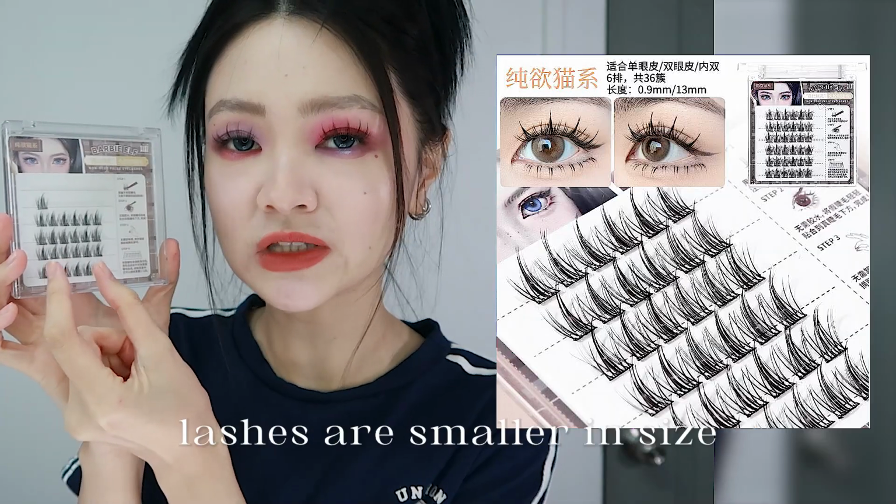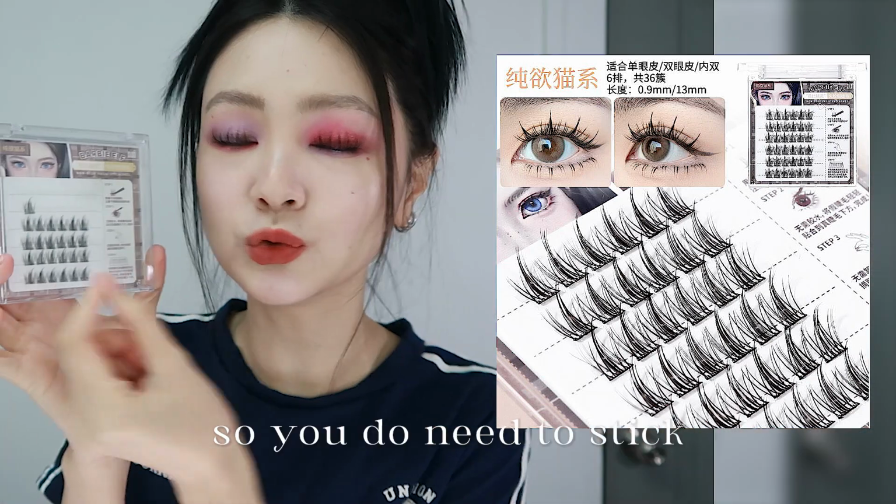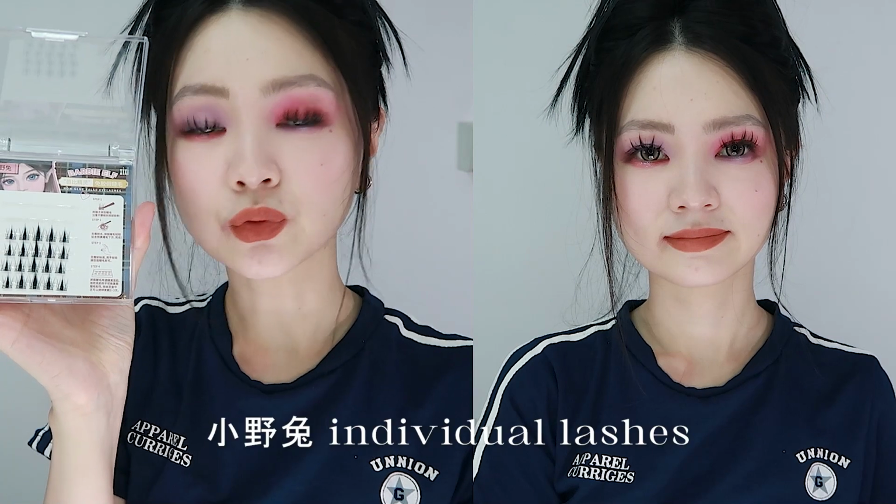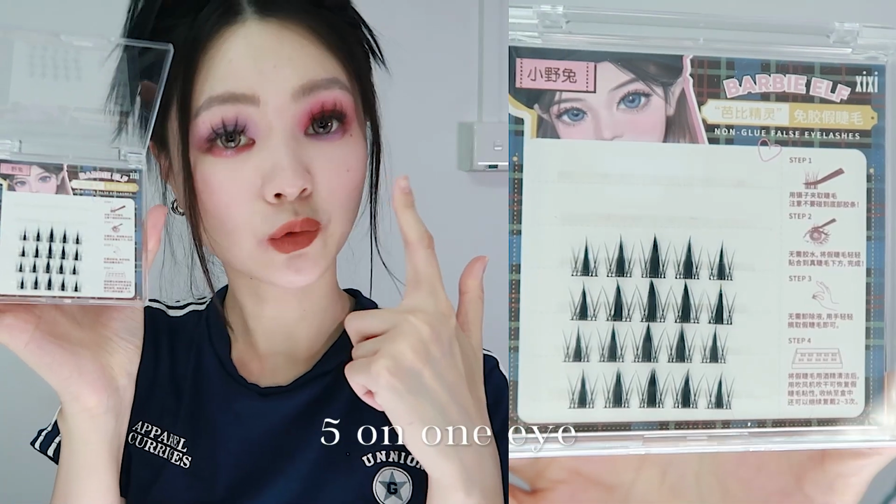Just that the individual lashes are smaller in size, so you do need to stick more of them onto one eye. Then I have on now 小野兔 individual lashes. I have 5 of them on one eye.